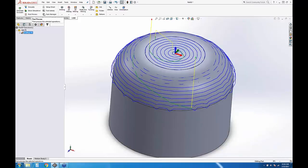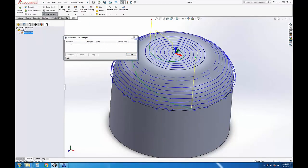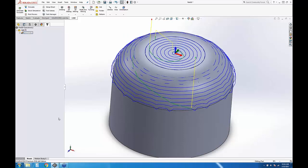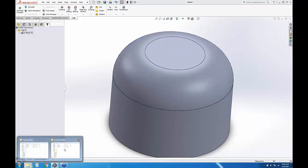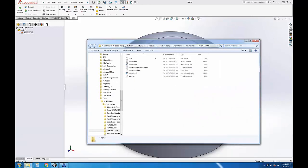When we generated this, we'll see if we can see it in Task Manager. It's too fast on this. Somewhere in there was a step that said generating offset surface or something along those lines. So what I did is I jumped into this intermediate folder, and this is a folder that HSMWorks uses. When you generate a toolpath, it dumps all of the information into here and uses this as a temporary folder. What we care about is that it output this stereolithography STL.